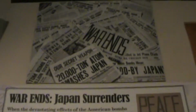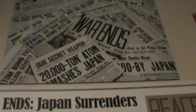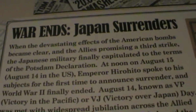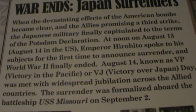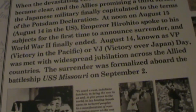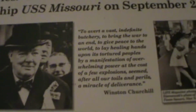When the devastating effects of the American bombs became clear and the Allies promised a third strike, the Japanese military finally capitulated to the terms of the Potsdam Declaration. At noon on August 15th, Emperor Hirohito spoke to his subjects for the first time to announce surrender, and World War II finally ended. The news of surrender was met with widespread jubilation across the Allied countries, and the surrender was formalized aboard the battleship USS Missouri on September 2nd.